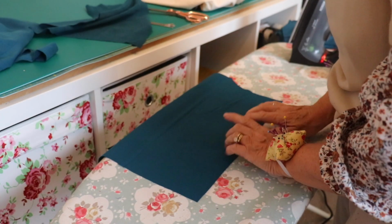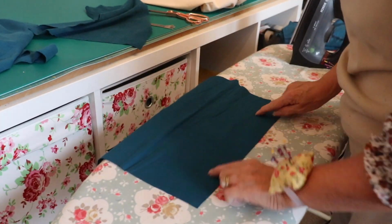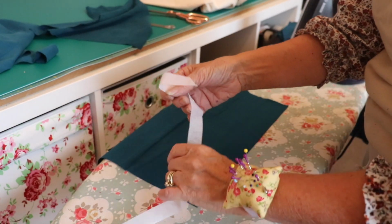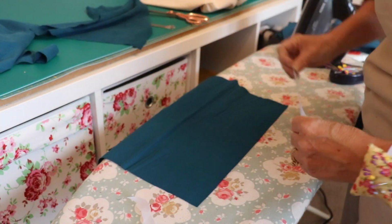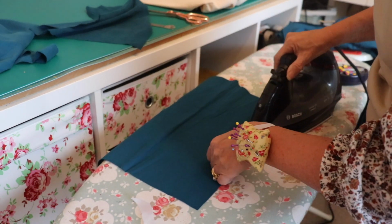So I'm just going to do also the button placket on the back, so I just need to put some interfacing strips in. So I've got some ready cut. It just gives a little bit of body to the placket, just reinforces it a little bit.